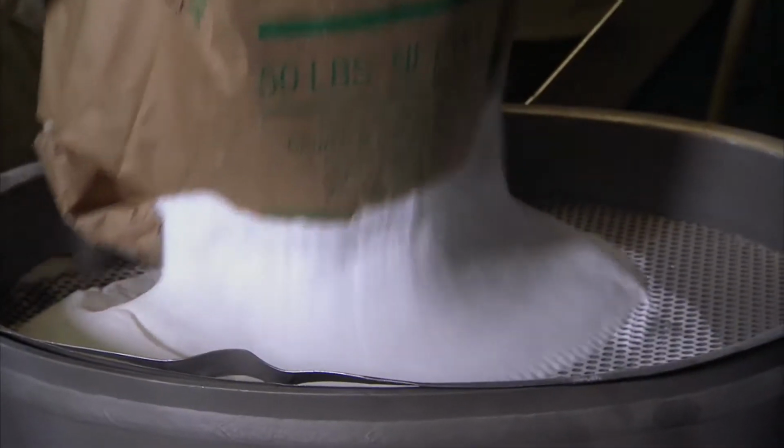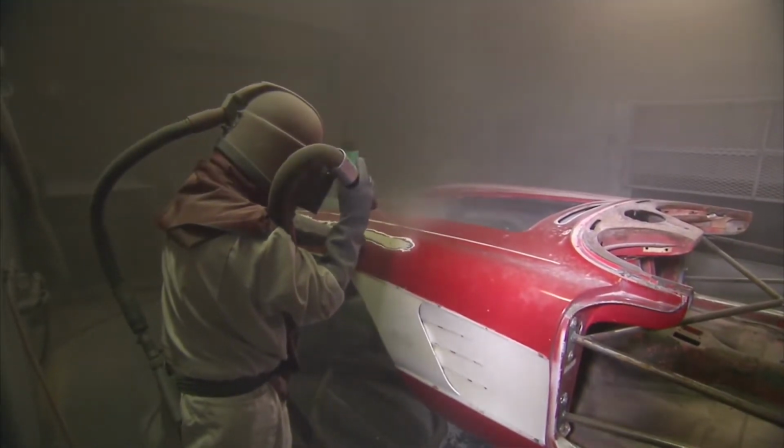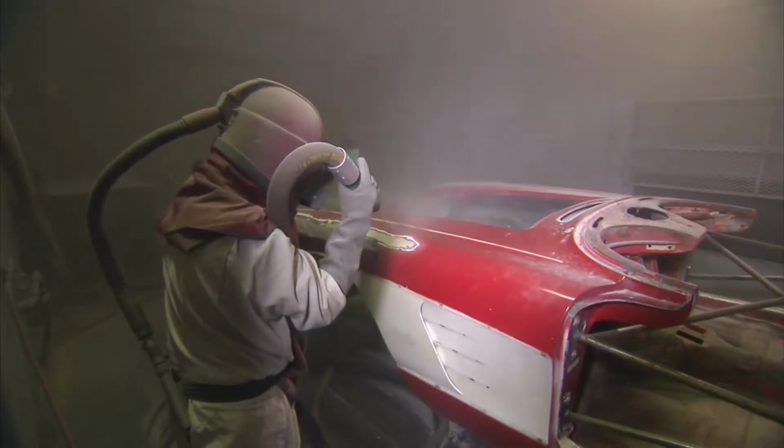What we're doing with this Corvette is we're gonna use baking soda. It's a non-abrasive way of stripping. It doesn't embed into the fiberglass. In the booth, blast time should take between 10 and 12 hours to fully strip all of the paint. There's a time crunch, so if need be, we're gonna work into the night and get this baby done for them.